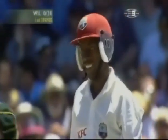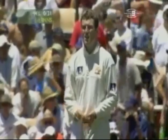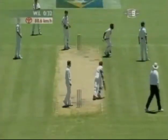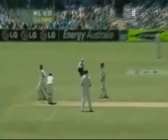Be the one that comes out of the front of Stuart McGill's hand. He just pushes it out the front. It doesn't roll the fingers across the seam at all. It just slides out the front of his hand. And that one totally confused Sherwin Campbell. Sherwin Campbell's generally looking for the shorter one, the one to square cut. It's only when Stuart McGill really bowls a full toss that Sherwin Campbell's looking to drive.